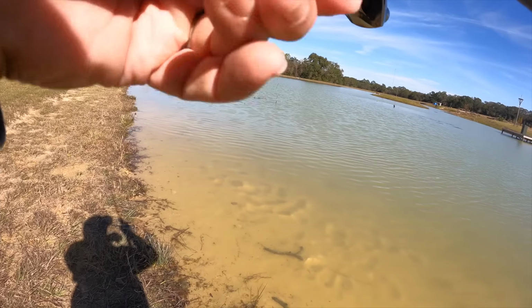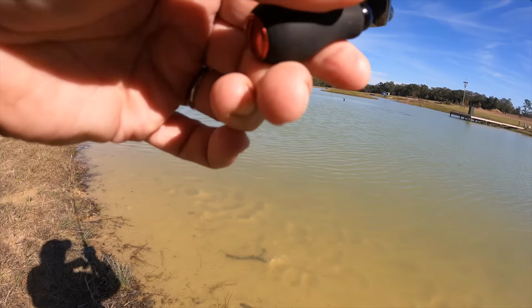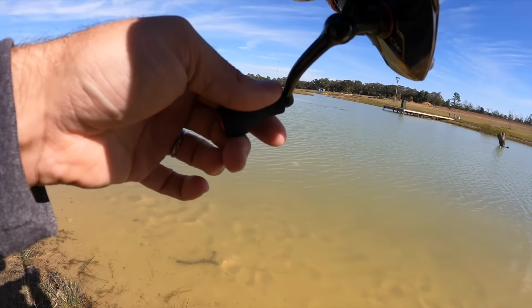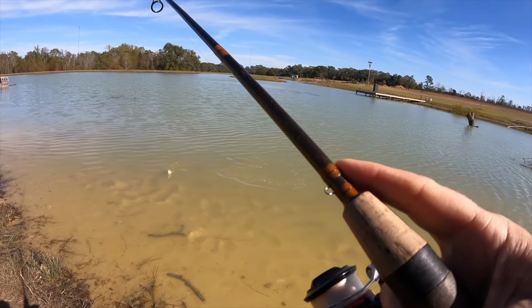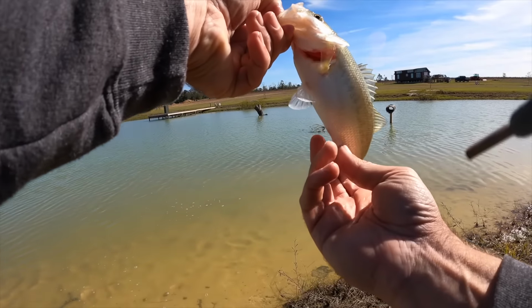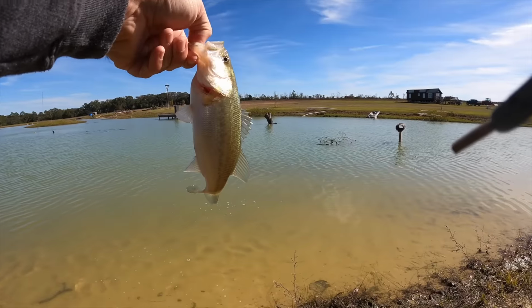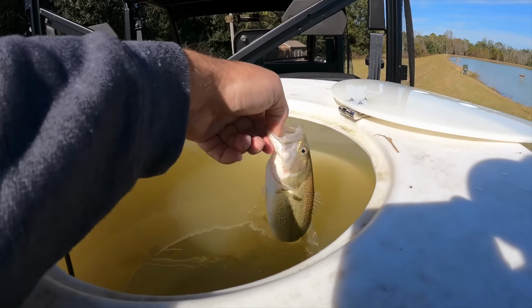Got something. Could this be a trout? What we got? Oh, another small bass. Man, we had a good crop of bass from last year. What do you think? Guess we'll add him to the new pond also. All right, in you go, little guy.